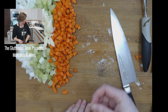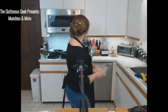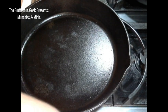Just ready to be made into a mirepoix. And now I've got my veggies. Let's go ahead and move stuff over to my stove. All right, here we are. Just getting the vent on. Turn the heat on your skillet to a medium-high heat. I'm just going to wait for that to get hot. In the meantime, I am going to get my other ingredients together.